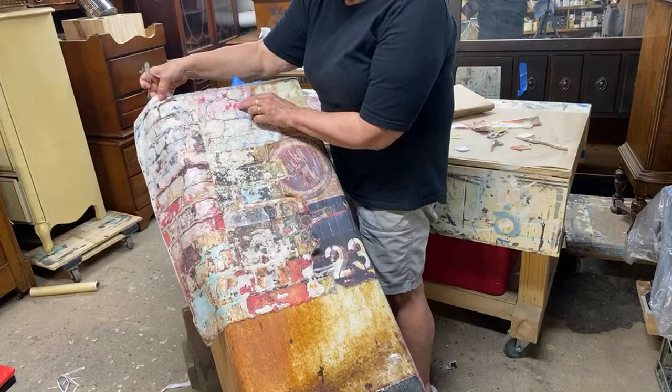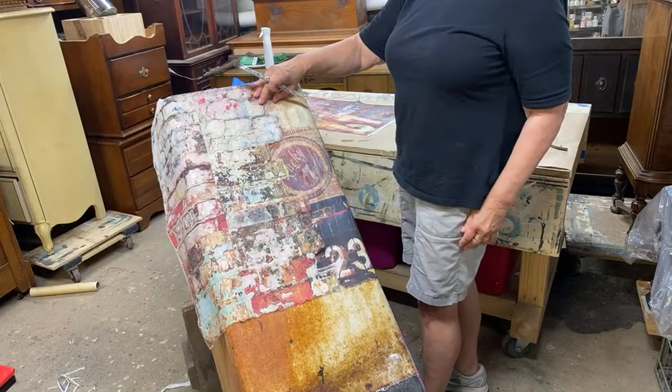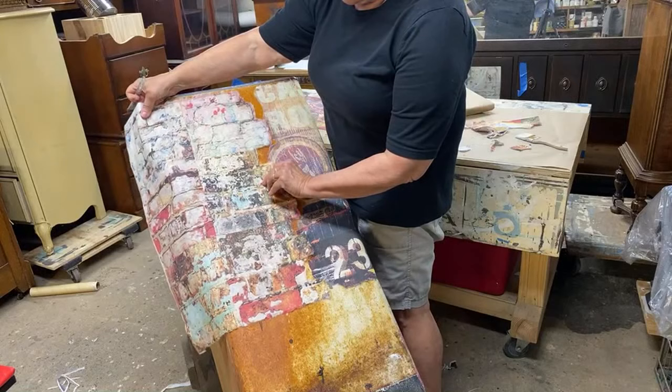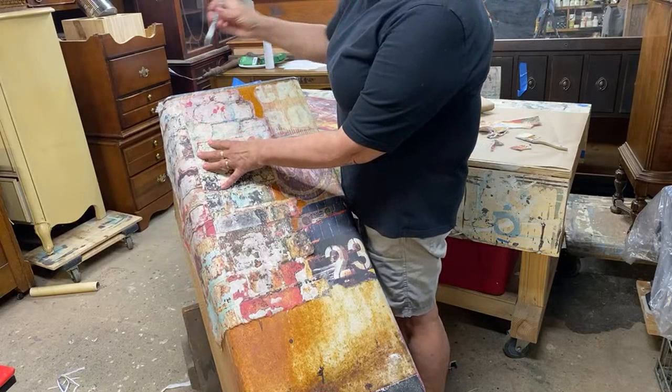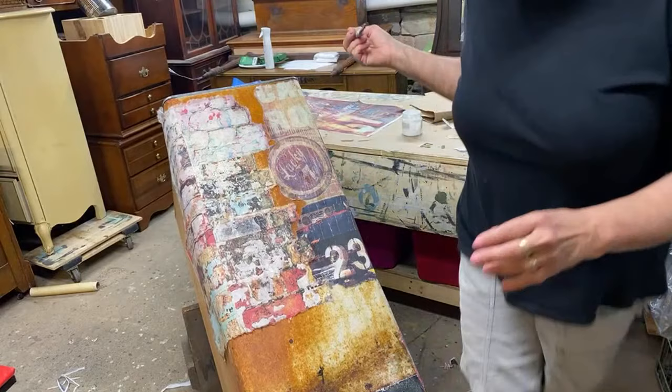What do we think? Yeah, that looks cool. Do I bring it over a little and let it? Maybe it's not a bad idea to leave a little of the rust. Yeah, I like that. Oh my gosh, is that cool? It is a really cool paper.